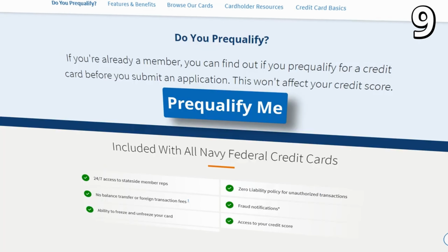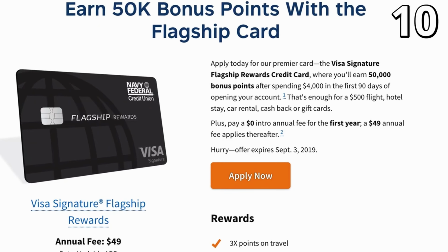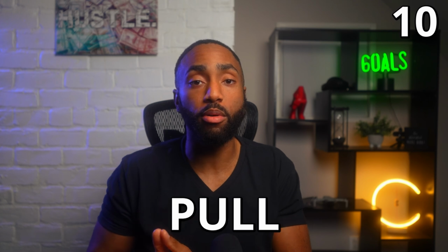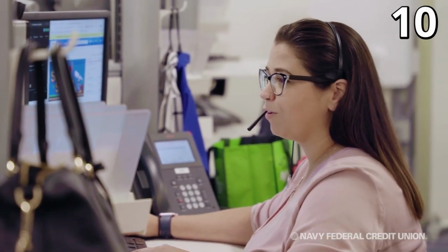Number 9, the credit card pre-qualification tool is notoriously unreliable. Other members are finding success getting approved for cards they never pre-qualified for in the first place, especially when first opening their accounts. You may be better off avoiding that tool altogether. Number 10, if you apply for a card and get declined, they can possibly reuse the hard credit pull that was done with TransUnion within 30 days, just as long as the computer can match the new credit card application you submit with the previous one.